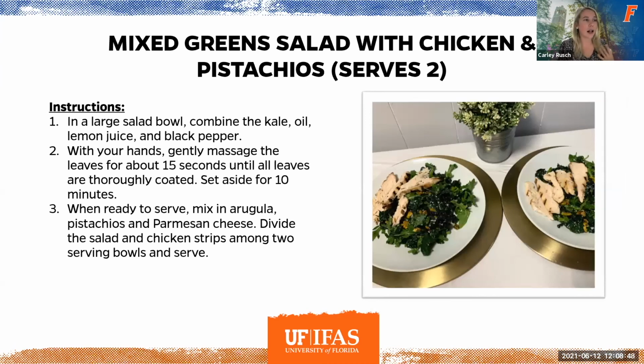In a large salad bowl, you're just going to combine the kale, oil, lemon juice, and black pepper, and you're going to massage those kale leaves with your hands and let it rest for about 15 seconds. What that lemon juice does is help break down the rigidness of the salad and make it a little bit softer and easier to chew. Afterwards, you'll add in the arugula, pistachios, and Parmesan, and then divide the salad in two, add your protein option, and enjoy.